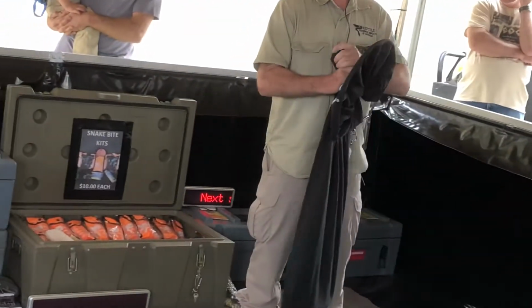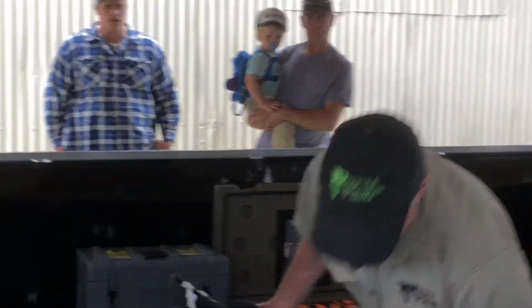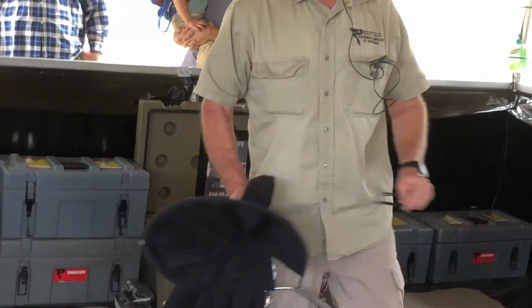Now, one more. There's only one more on the face of the planet that outstrips a lot of them. This little lady, twice as venomous as the eastern brown, believe it or not.